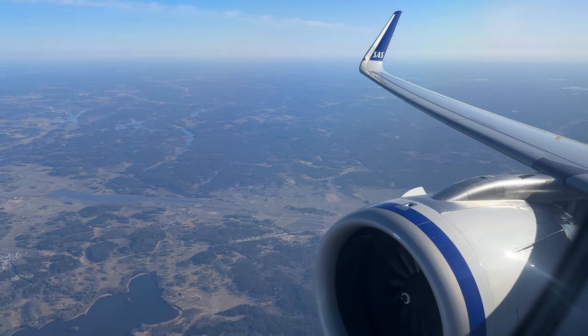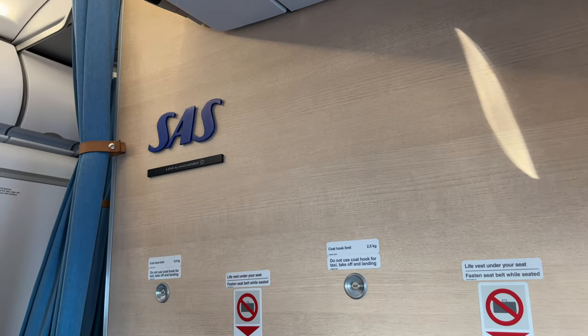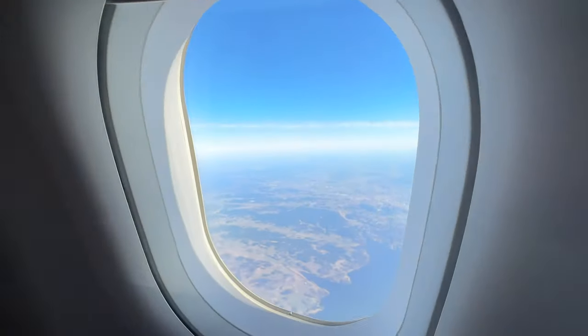I'm in the Plus cabin today, flying Stockholm to Oslo, then Oslo to Tromsø, before continuing on the same plane to Svalbard. Some days the flights go non-stop from Oslo.